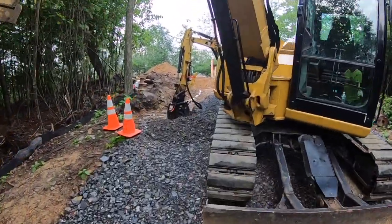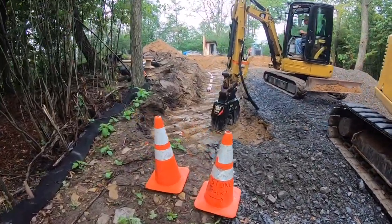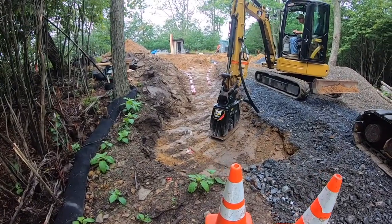Put this pipe in last night. Got one lift in. Doing a little bit of compaction.